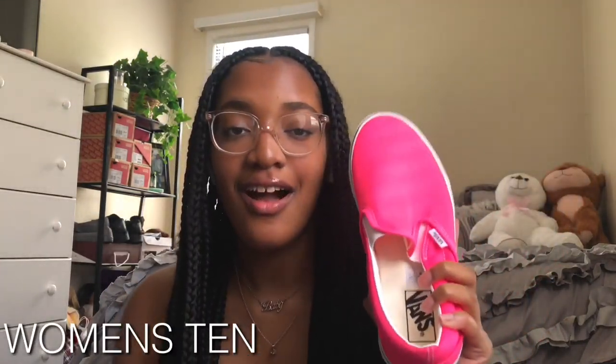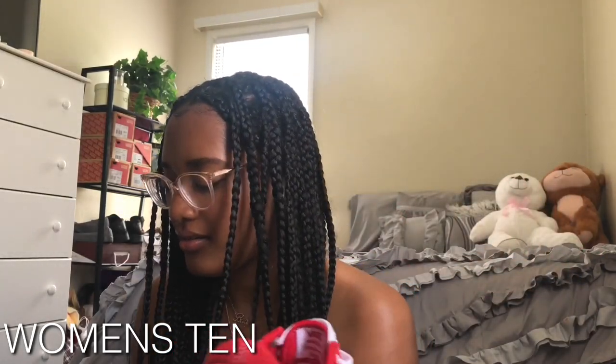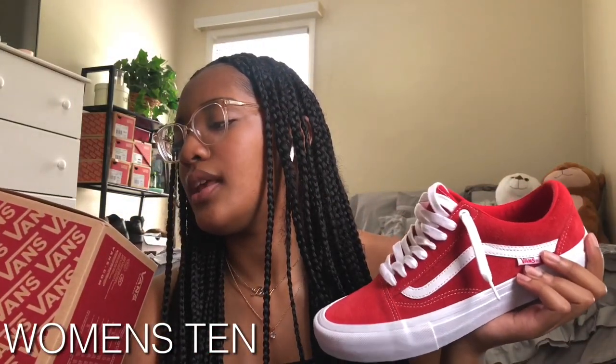And then next I got two pairs of Vans. I got these very bright highlighter-ish Vans. They are slip-on. All my Vans are slip-on except for these ones I'm about to show y'all. I got these. These are the, what are these called? The Old School Pros, and they are suede, red and white.